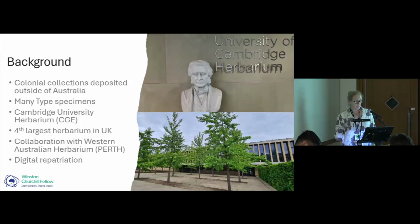Many such collections are type specimens, lots of Australian type specimens overseas, and others have historical exploration significance, and most of these specimens are, as I said, not readily available for local taxonomic and cultural research without costly travel or the risk of shipment.